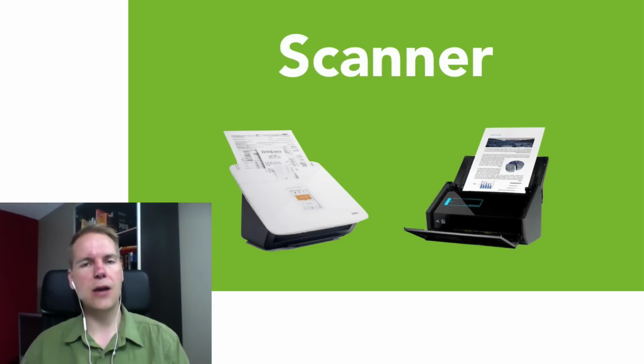Lots of different types of scanner manufacturers have Evernote integration built in. I know Canon does, Doxie does. But even if you're using a scanner that doesn't have Evernote integration built in, you can still make it very easy to scan your documents into Evernote. And I'm going to talk in a little bit about how you can do that.